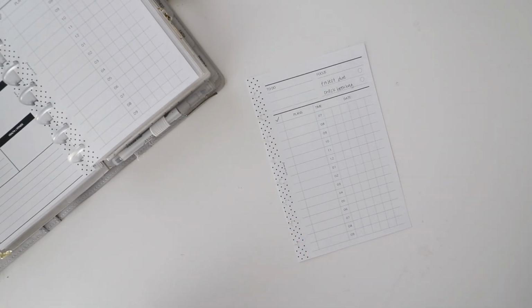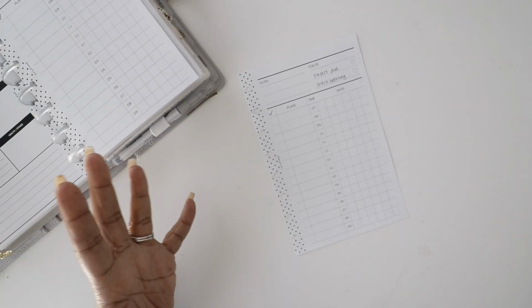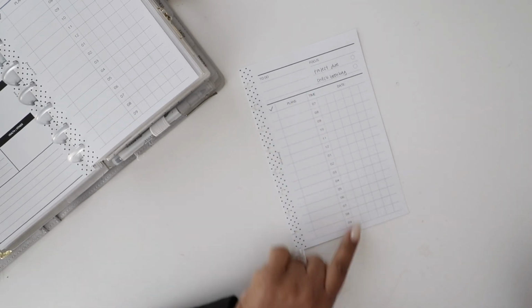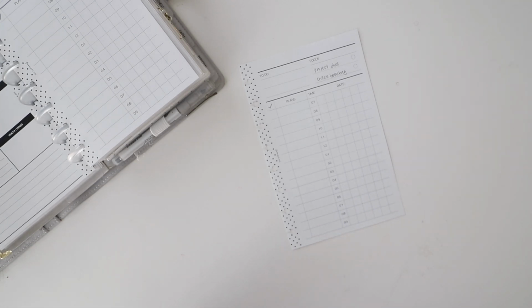So I'm just giving you an example of how to use this. You're going to map out your day first by figuring out what your intention is, what your focus for the day is. The second thing you want to do is try time blocking. This insert is great because it has a spot for you to time block your day. It starts at 7 and ends at 9, so it just gives you a little something.